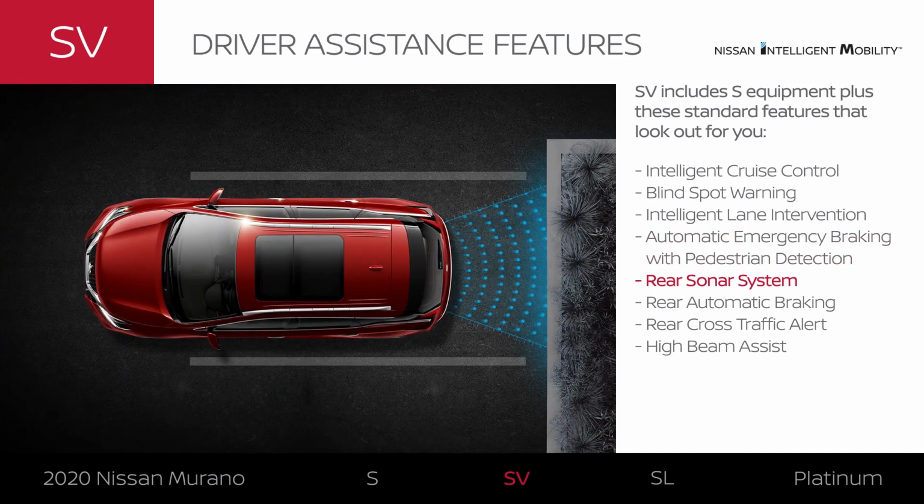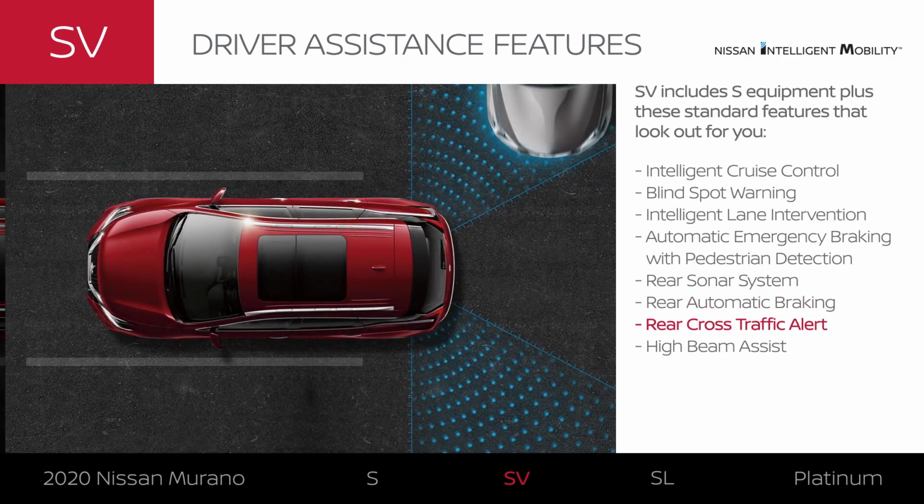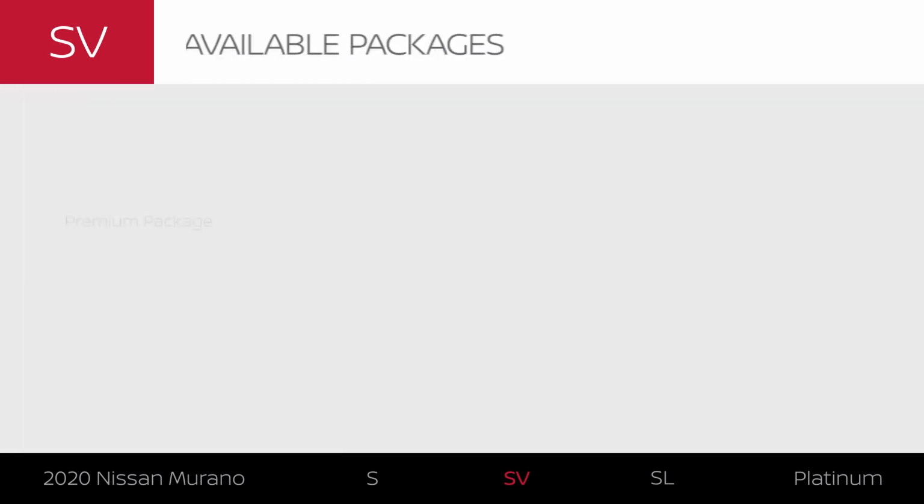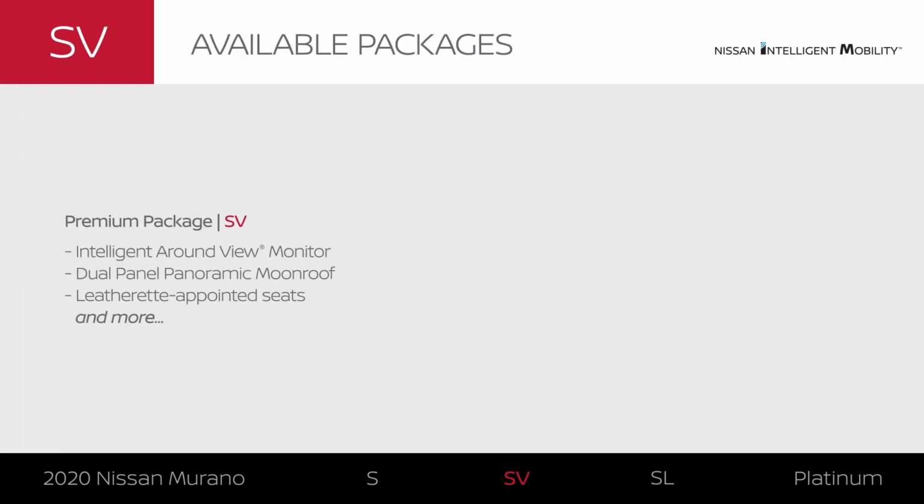You'll get a warning about detected objects behind you. Murano SV can even brake to help avoid backing into stationary items directly behind you, and can warn you about cars detected crossing behind you. And when you're on the road, Murano SV can automatically give a little courtesy to other drivers. And with the premium package, you can add parking assist tech and premium style.